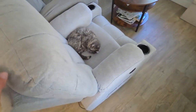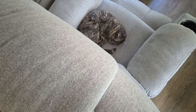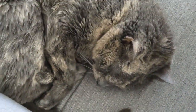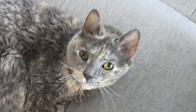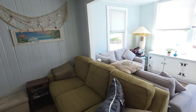Two recliners. Oh, there's a kitty. This cat must be old because it doesn't even know I'm here. Hello. Oh, there he is. You were out cold. Had me worried there for a sec.